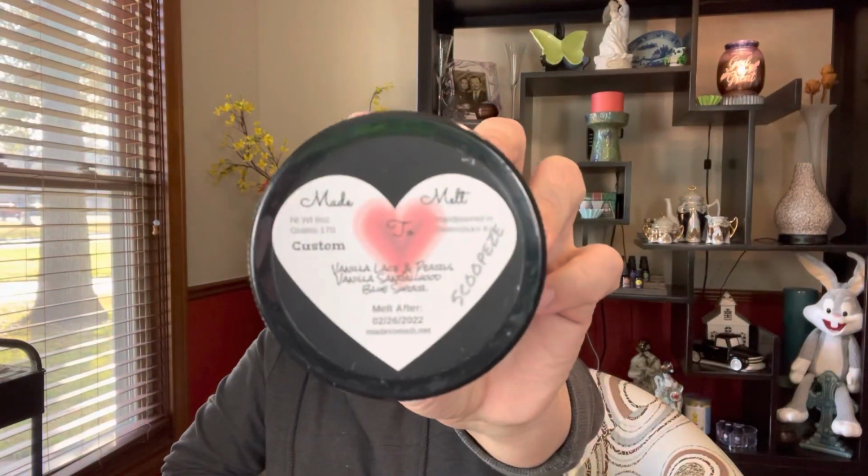So this one was another one that I was pretty sure I wanted to do. This one is Vanilla Lace and Pearls, Vanilla Sandalwood, and Blue Sugar. I had never tried her Vanilla Lace and Pearls, but I was kind of hoping that it would, oh goodness, what's the, I think it's a Victoria's Secret dupe. Is it Vanilla Lace? I don't know what the difference might be, but I do have Vanilla Lace from another vendor, and I have Vanilla Sandalwood, and I think I've mixed it before with Blue Sugar and liked it.